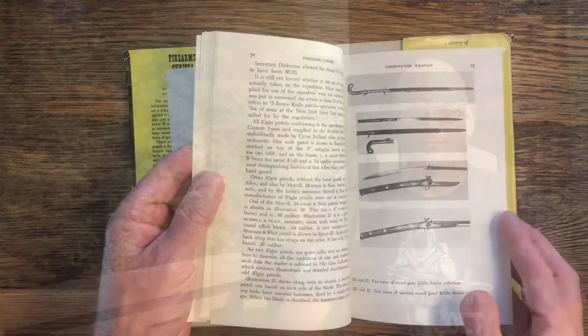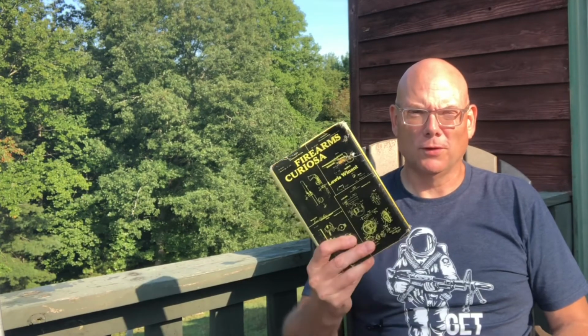All in all, this is a wonderful book with tons of information on strange and unusual firearms. The only things that I wish could be changed was the layout of the book, and I would love for a copy to come out with modern photography.